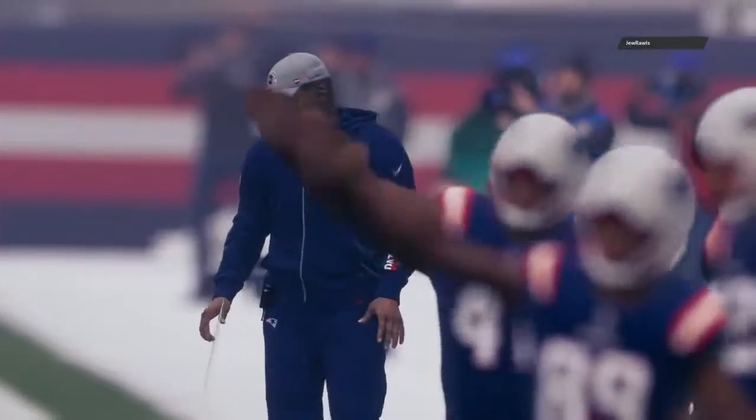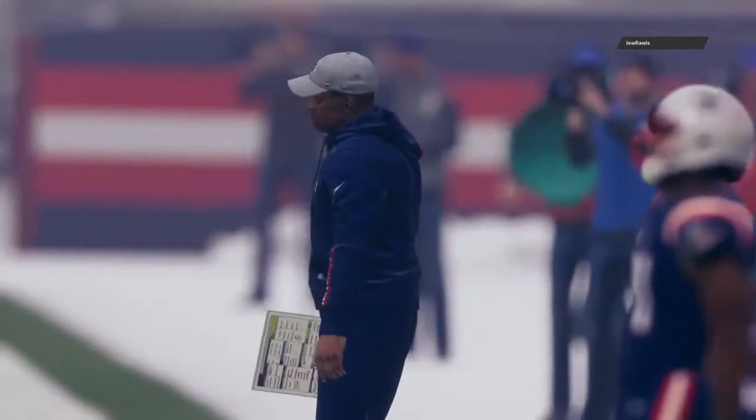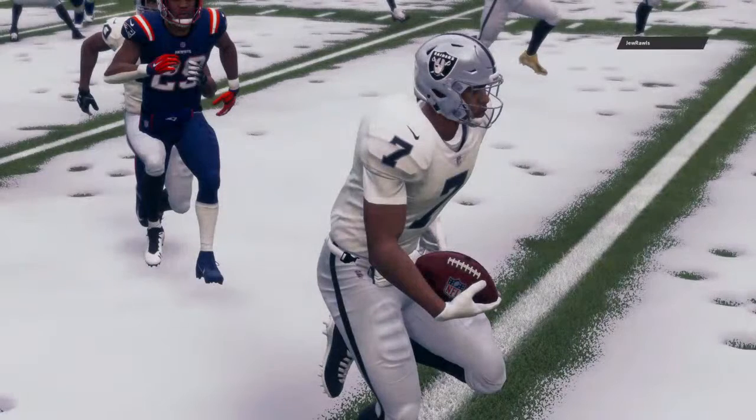So this one a victory for the Las Vegas Raiders. And I tell you what, Charles, this might be about as good as it gets. They were incredible.